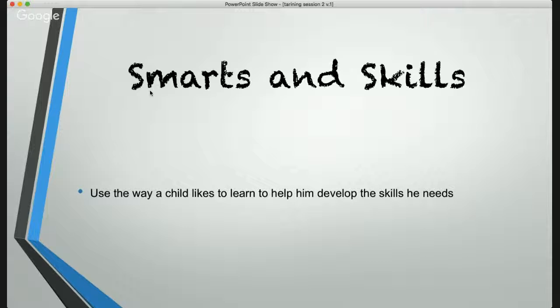If the child is word smart, but doesn't know how to pay attention, you can give the parent strategies about talking to the child to help him pay attention. If he's picture smart and learns best by looking, you can tell the parent to show the child how he needs to pay attention. So use the way a child is smart to help him develop the skills that are needed.